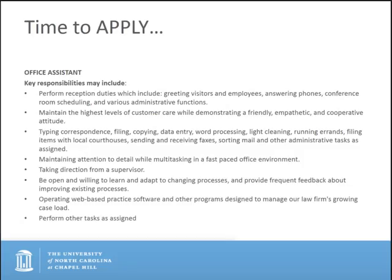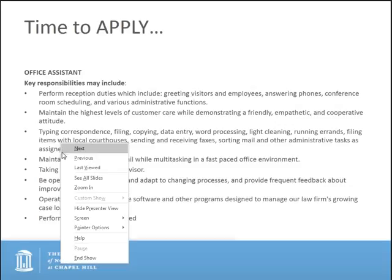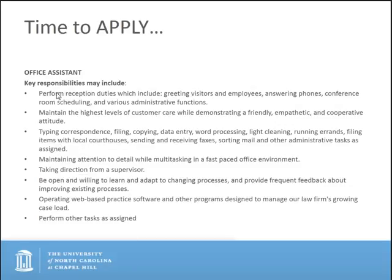Now, think about it from the perspective of finding the position, now you want to apply. This is a quick tip that I want to share with you all. When you apply, you'll see something similar to this. You'll see the position and you'll see the key responsibilities, and they'll give you a bullet point. So on the bullet points, read them thoroughly because they're telling you exactly what they're looking for.